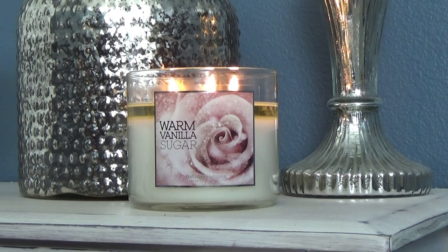The Warm Vanilla Sugar fragrance is one of those really warm, sensual, romantic candles that Bath and Body Works has that I just absolutely love. Now, this candle is not without its problems, and I'll get into that in a minute. But I would say overall, the fragrance is perfection. If you love this in the body care line, you're going to love the candle version of it because they're basically on par with each other. They're the exact same fragrance. There are no added elements in the candle that aren't already in the body care items.